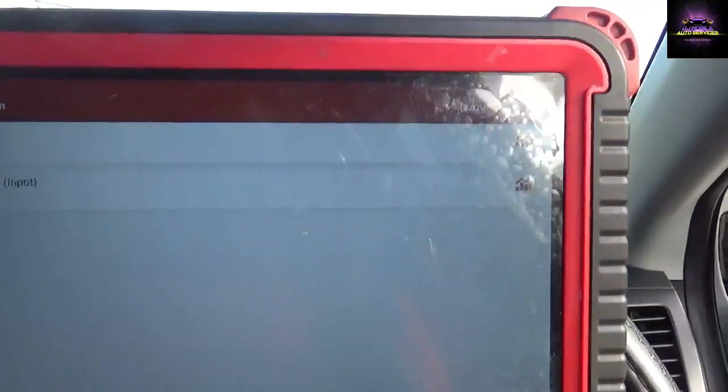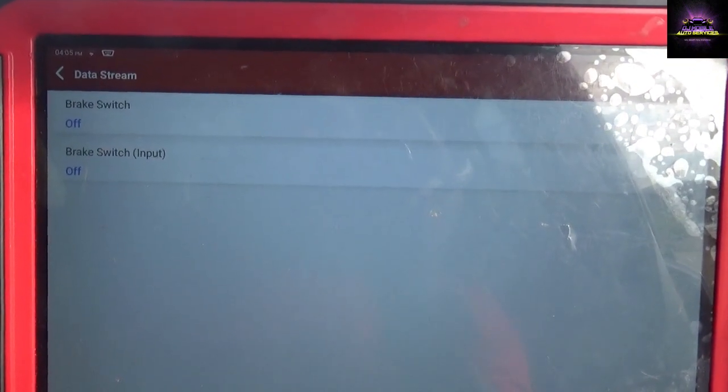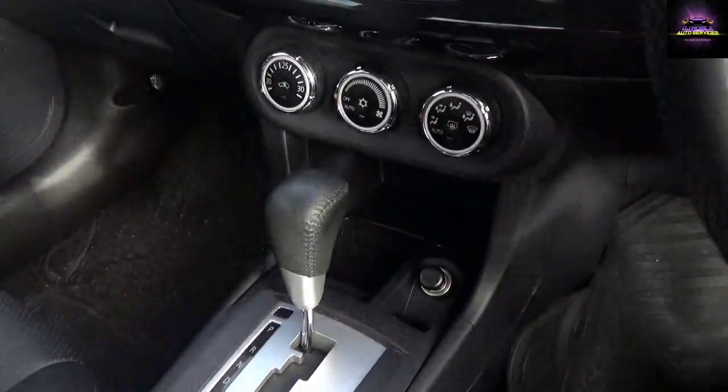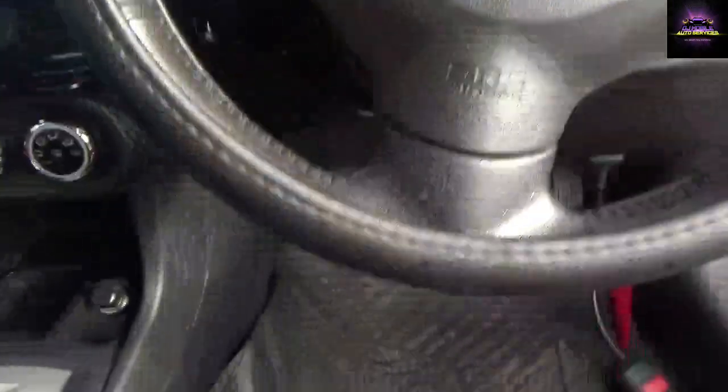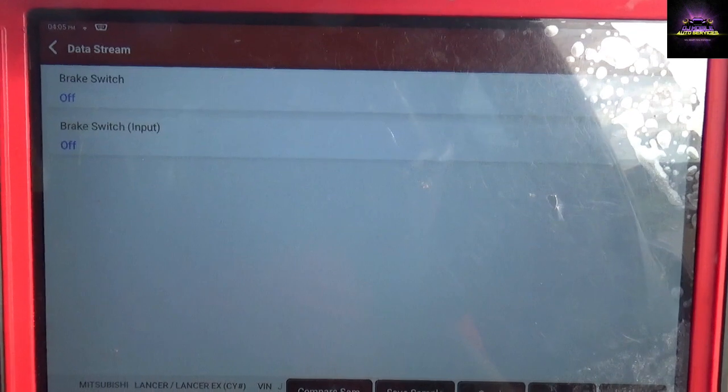Right, so I'm in park right now, the vehicle's idling. Watch the brake switch. Come on. You see how it's glitching, and I'm still in park. I'm not even doing anything. My foot is not even on the brake, and you're seeing the brake switch glitching on its own.